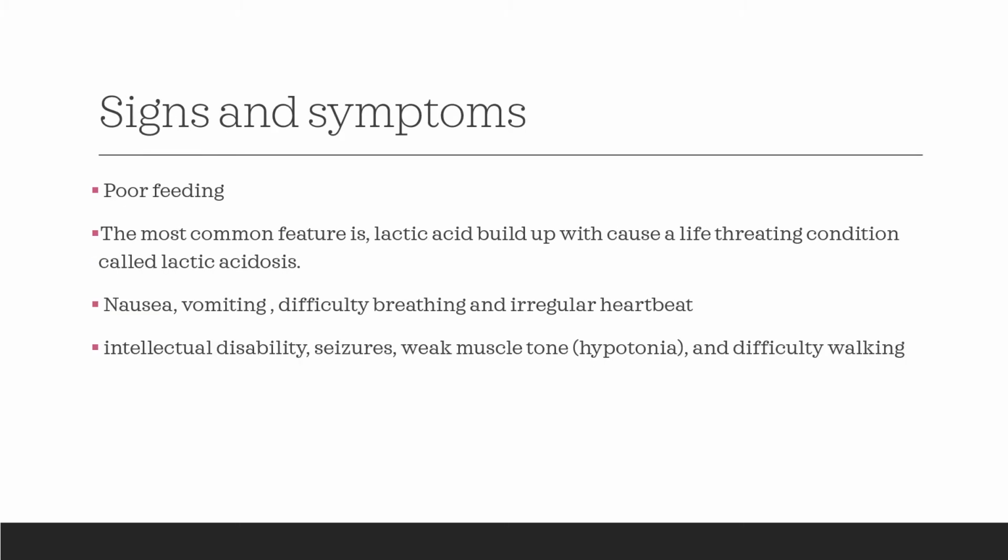Common signs and symptoms of this disease include poor feeding. A lot of children get diagnosed with this disease early in their lives just because they cannot tolerate foods, especially carbs. So poor feeding is one of the major signs of this disease. Also, a common feature of this disease is a buildup of lactic acid, which causes the lactic acidosis condition. Nausea, vomiting, difficulty breathing, and irregular heartbeat are also common side effects of this disease.